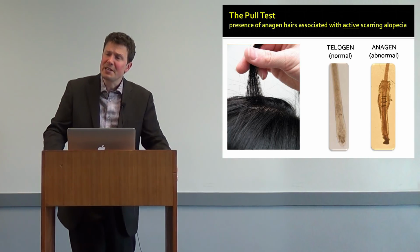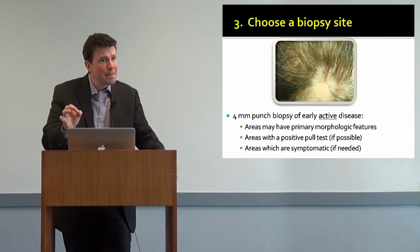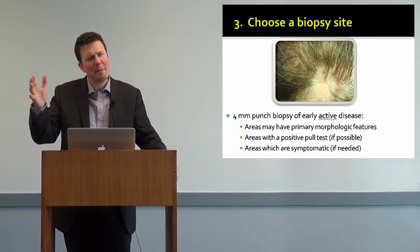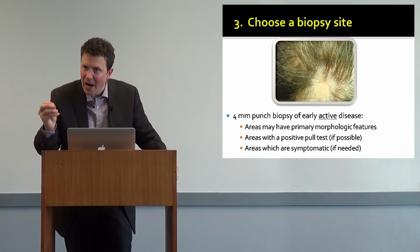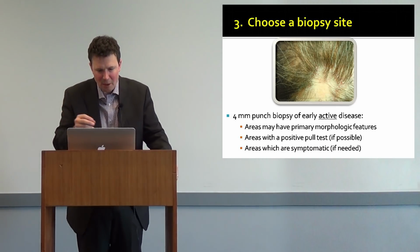The other important thing to comment on is the biopsy. It's really important, and it may be obvious, but we need to have a hair in a biopsy if we're going to perform a scalp biopsy.